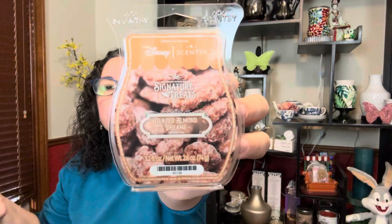From the Disney Treats collection, something like that. I'm trying to find some of the ones that I have. I thought I had more than one in here. Well, they might be scattered in here. Anyways, oh, I think I talked about this one, the Glazed Almond Dreams. I think I got another one in my club. I'm still going to keep giving this one a try.